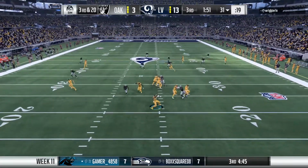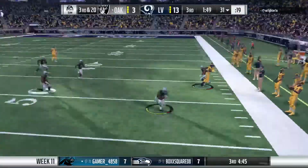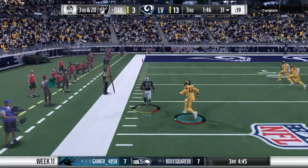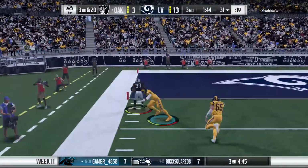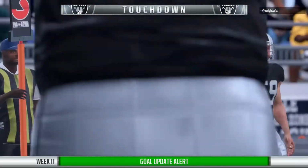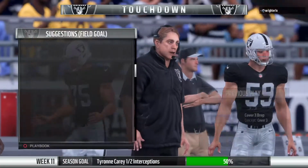It's third and long for Brissett. He rifles one that's intercepted. He's picked off near his own 48. And he takes this one back into the end zone, and the Raiders defense delivers a score.